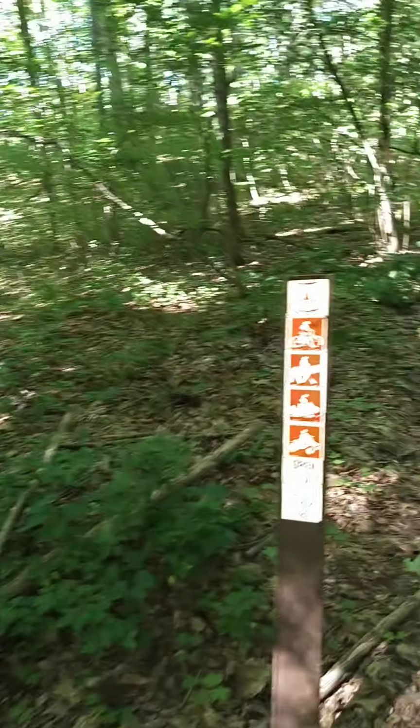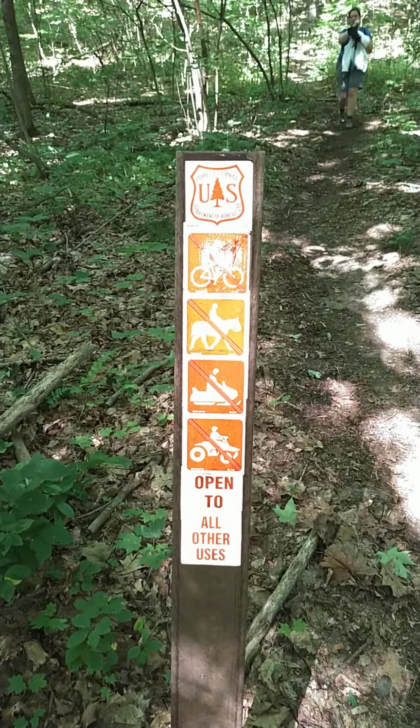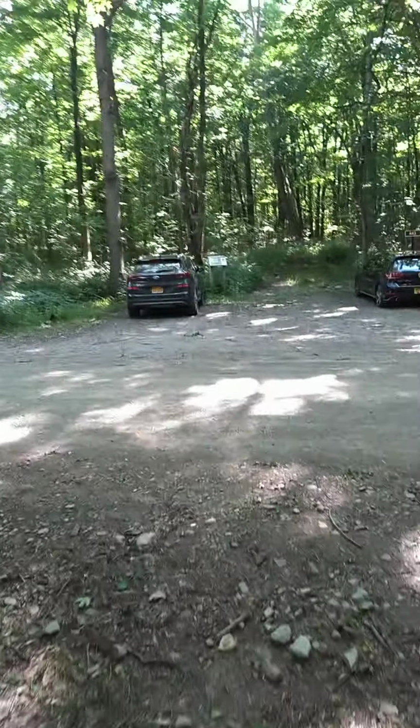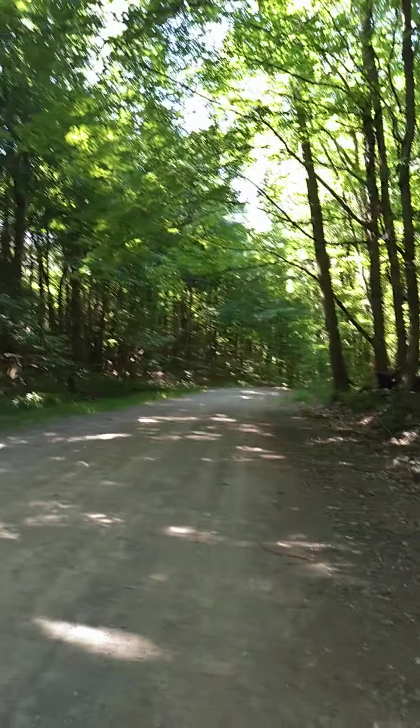Coming out on Mark Smith Road here. There's our car over there. And here's the sign. And Mark Smith Road, which is a dirt road. Seasonal road here in the Finger Lakes National Forest.